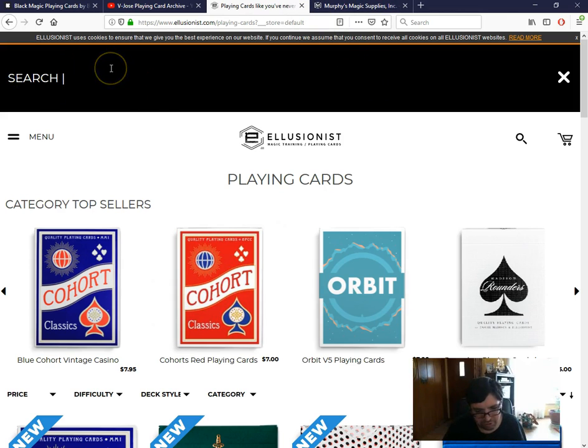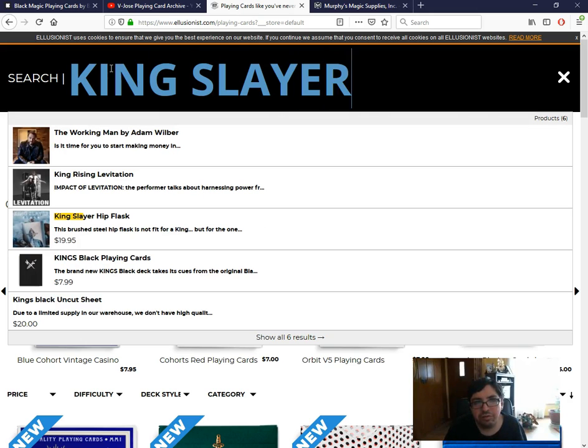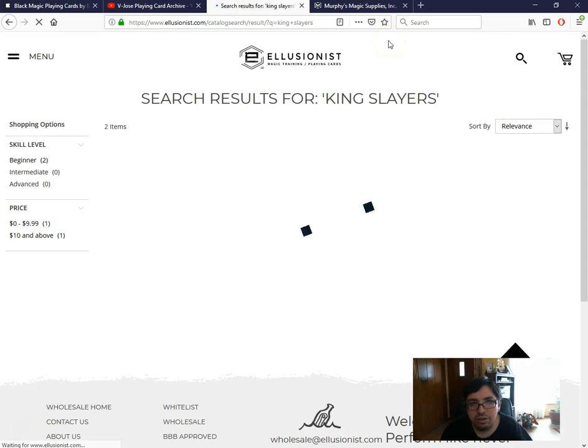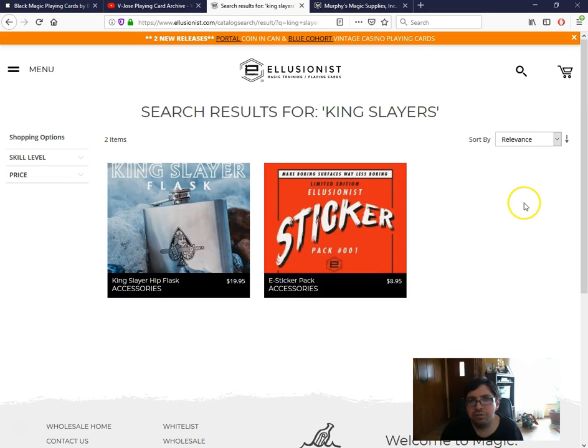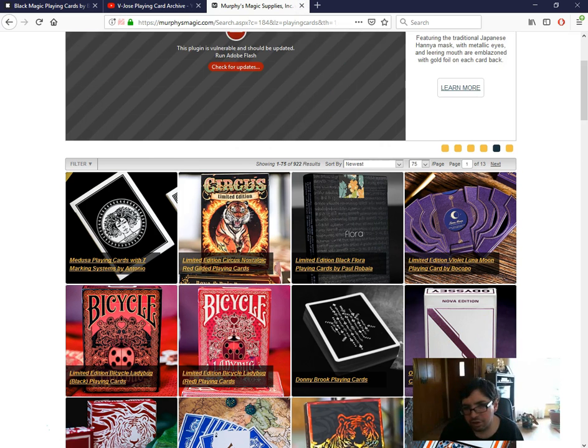Is this search gonna work? Wow, that's a massive search. And they refer to the cohorts as vintage casino playing cards. It's kind of interesting, and nothing for Kingslayers apparently, so it must have sold out. Moving on.